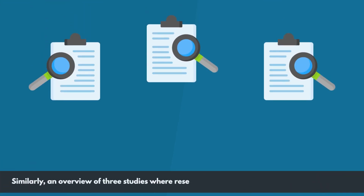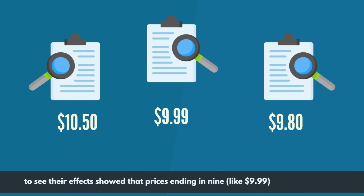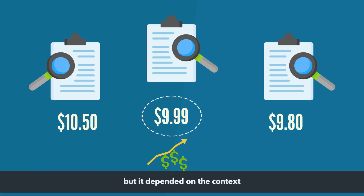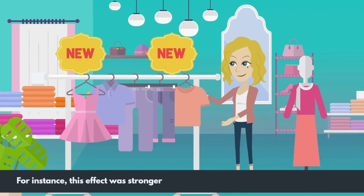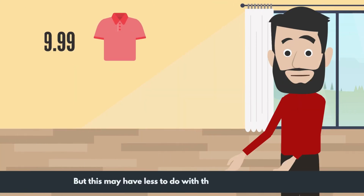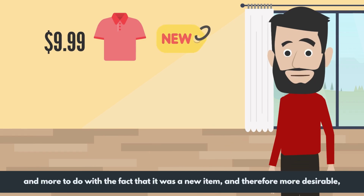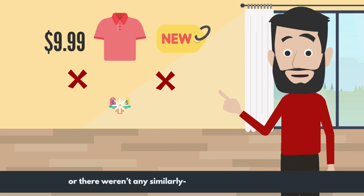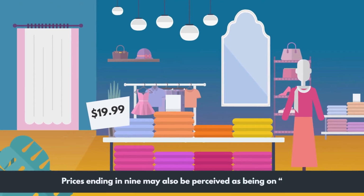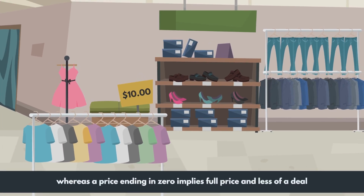Similarly, an overview of 3 studies where researchers changed the price endings of products to see their effects showed that prices ending in 9, like $9.99, could boost sales, but it depended on the context. For instance, this effect was stronger for new items that customers did not see often. But this may have less to do with the price ending in 9 and more to do with the fact that it was a new item, and therefore more desirable, or there weren't any similarly priced items to compare it to. Prices ending in 9 may also be perceived as being on sale, whereas a price ending in 0 implies full price and less of a deal.